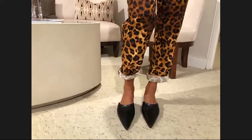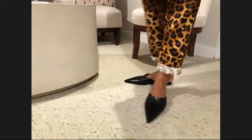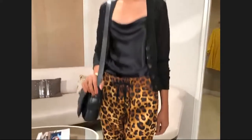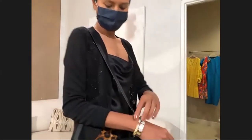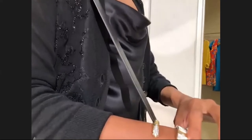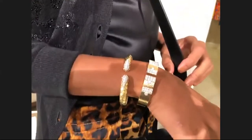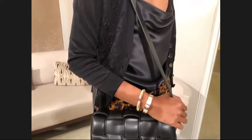And then these Jil Sander little pointy flat mules. So clean and elegant, typical of Jil Sander with just these understated lines. And that's on sale. And she's wearing these David Webb hinged bangles, 18 karat yellow gold and diamond. Really great. You can even add in a chain link, or I would add a third bracelet in there too. Looks good.